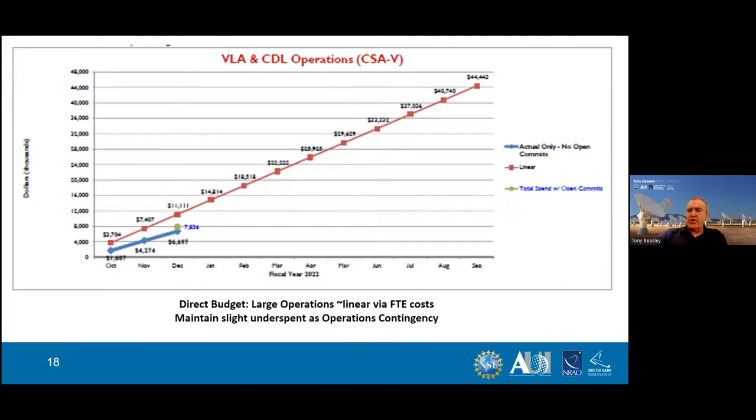So in terms of just raw spend on the observatory operations, this is an example of what we do. The brown line is our expected spend for the operations, in this case for the Very Large Array in the Central Development Laboratory. And of course, these tend to be very linear. People eat their salaries, and so they're dominated by salaries and tend to be relatively simple.